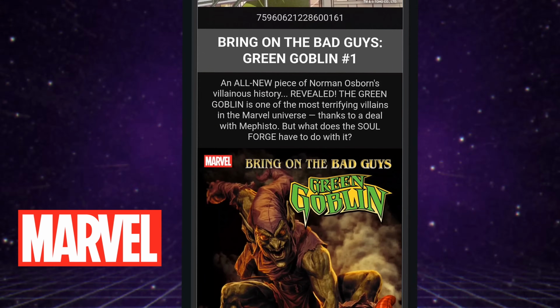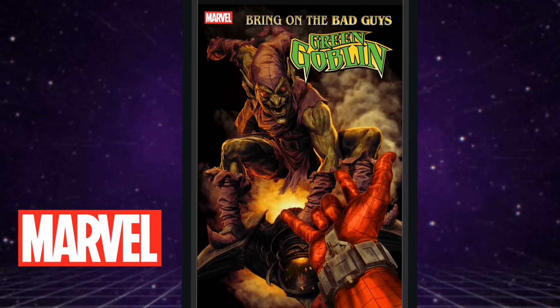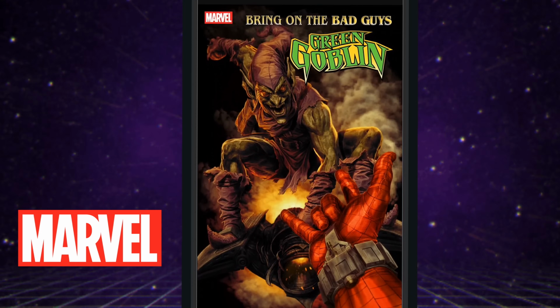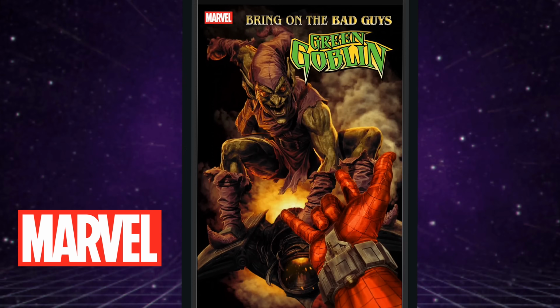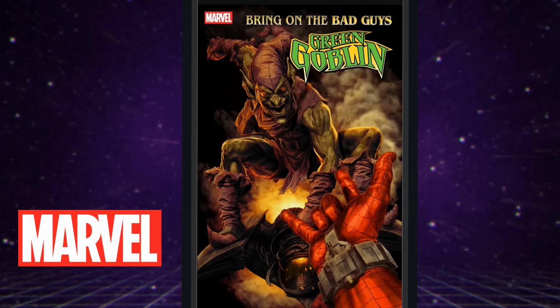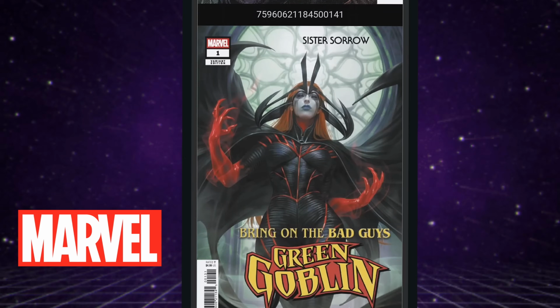And then we got Bring On the Bad Guys, Green Goblin, issue 1. I'm excited for these one-shots with these bad guys. I think this has some fun potential here. This one you got Green Goblin cover facing off against Spider-Man. So that's cool. And then you got a whole bunch of other variants for this as well.